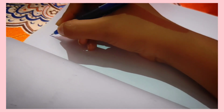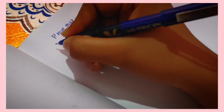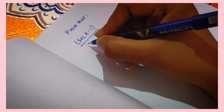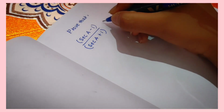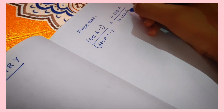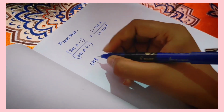Number 1 is knowing the formula and applying the formula. These two things are very important, and you must have heard everyone say that formula is everything in trigonometry. You need to learn the formulas, and if you know the formulas, you are done. You don't need anything else. But I think both these things are very, very important. Number 1, you should know the formula. Number 2, you should know how to apply the formula, and you should apply your mind. Mind application is always important in mathematics and also in trigonometry, obviously.